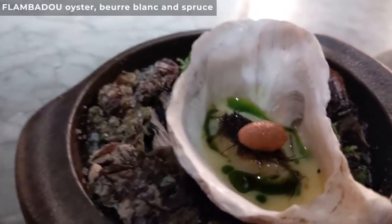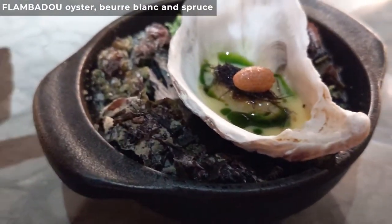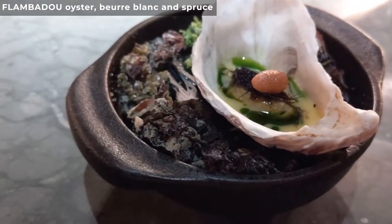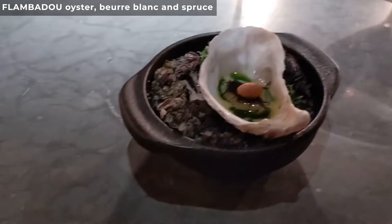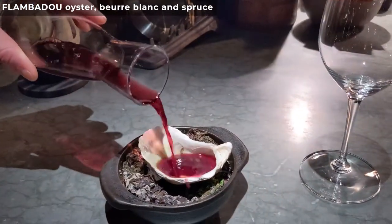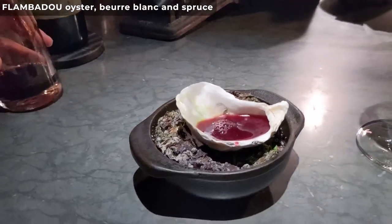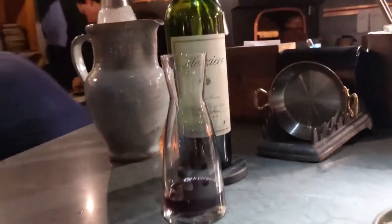Yeah. This dish was great. From front to back, the flambadou thing with the smoked pork fat on the oyster, put it back in the shell. The pine flour was epic. Just with a beurre blanc. How can you go wrong? So, so tasty. And then once that was finished, obviously they cleaned the shell out with this beautiful, beautiful, I think it was an orange wine, I don't remember.